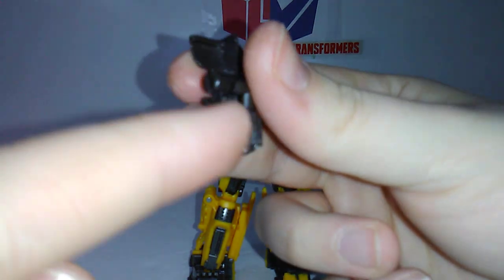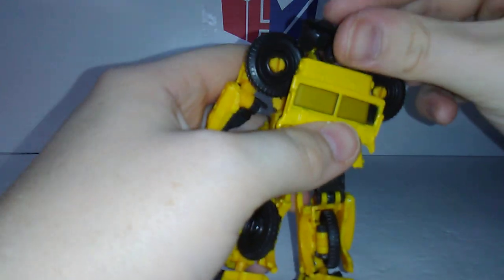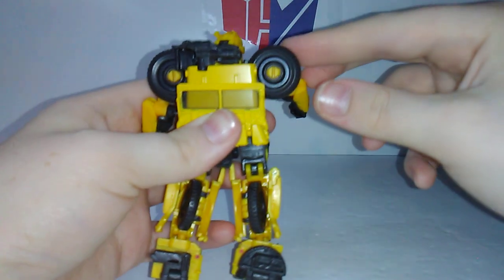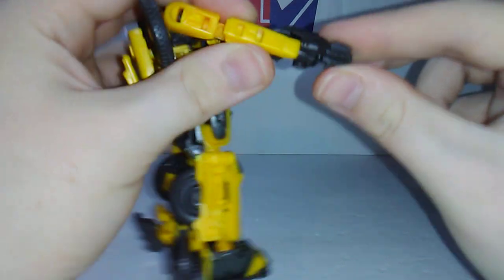And if you don't want him holding his blaster, for storage, on the peg that he holds it on, there is this little cutout section. And you just take that and you put it over this lip. Right there. And it can store on his back. But I don't like doing that. Why wouldn't you want your figure holding his weapon? So just put that in.